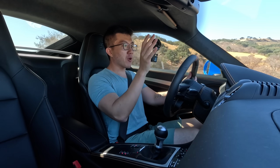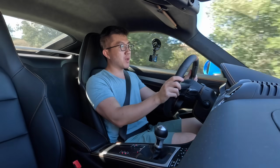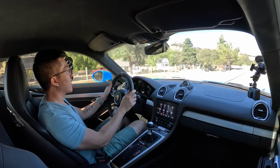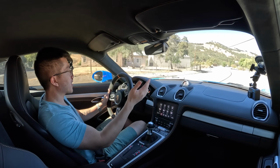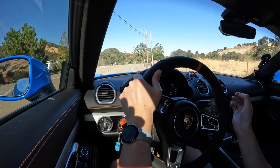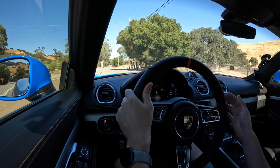While it's not a car I personally would spend my own money on, that's not because I don't love it, it's because it just doesn't fit my use case. If I'm going to be spending this much money on a two-seater mid-engine sports car, or two-seater sports car of any kind, it either has to be something that is a true occasion to drive every time I get behind the wheel. That's why I still have my original NSX.